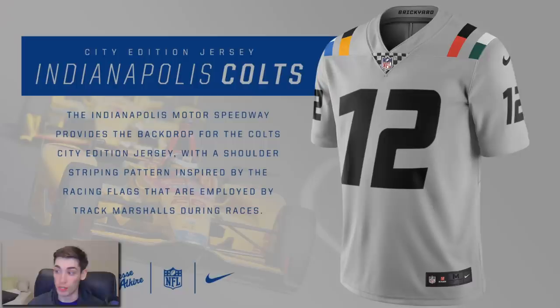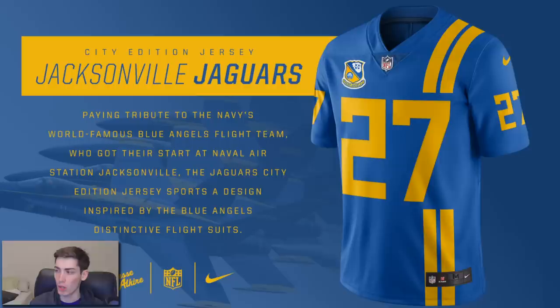Just not for me. I feel like it maybe would have looked better without that. Maybe a little too much going on the shoulders. Other than that, very nice. Oh, Jacksonville Jaguars. Paying tribute to the Navy's world-famous Blue Angels flight team who got their start at Naval Air Station Jacksonville. The Jaguar City Edition jersey sports a design inspired by the Blue Angels' distinctive flight suits.